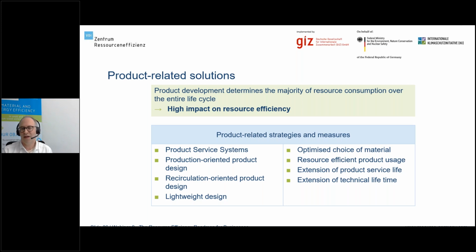Not every manufacturing company that is operating within the value chains has an influence on the product design. For these companies, process-related approaches and solutions for resource efficiency play a major role, especially since they can influence the manufacturing process in their own plant themselves. Next slide, please.